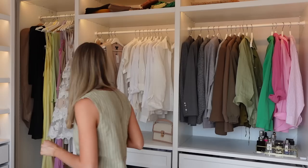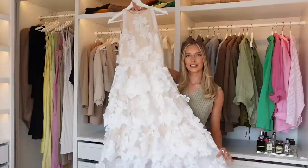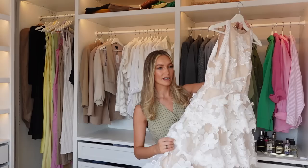So I was just about to pack my outfit for Ascot and I thought I'd quickly show you my dress. This is the dress. It does need a little bit of a steam, but this is it. How lovely is this? I'm gonna feel so nice wearing this. It's from Anne Louise Boutique. They have some really gorgeous dresses, but I just love this.